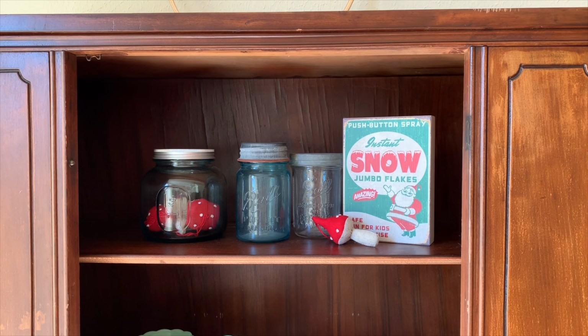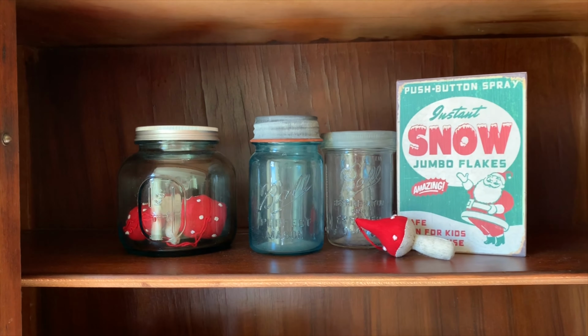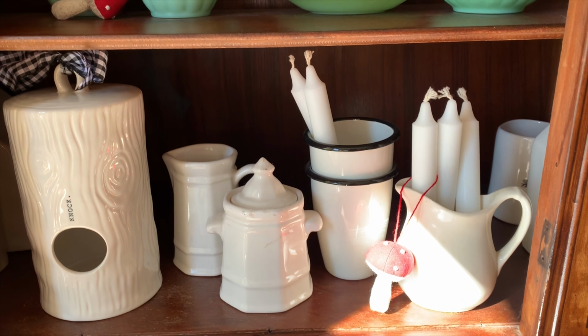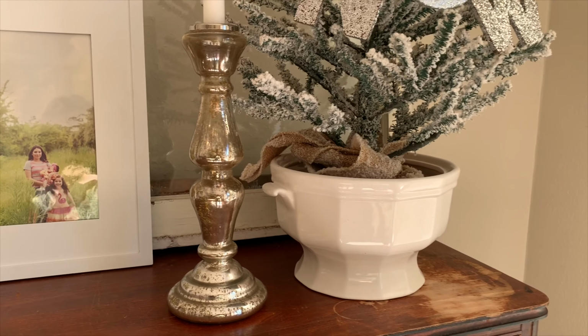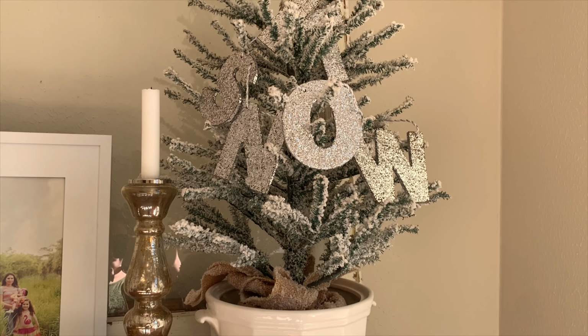For the hutch, I added some of these darling little mushrooms that I purchased last year on clearance. And I just think they give the right amount of whimsical and magical touch to our hutch, along with some jadeite and, of course, white pottery and ironstone. Inside of my ironstone tureen, I added this beautiful Christmas tree.